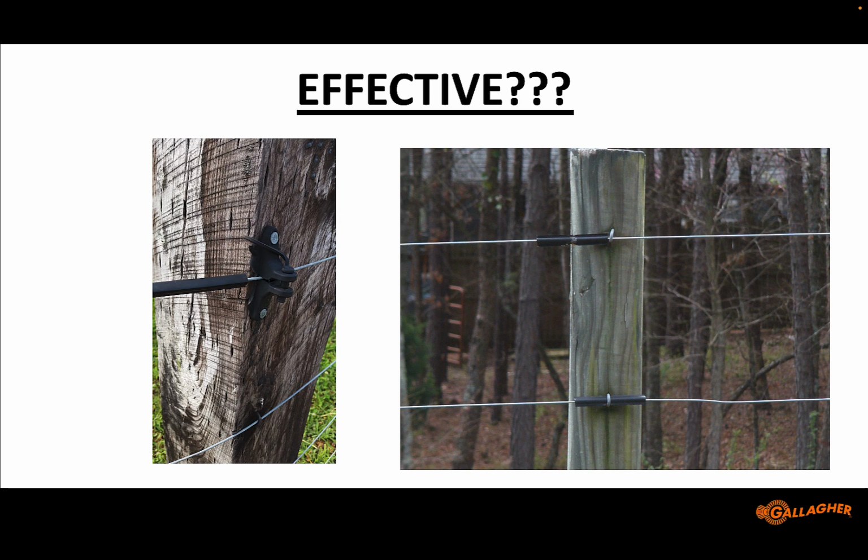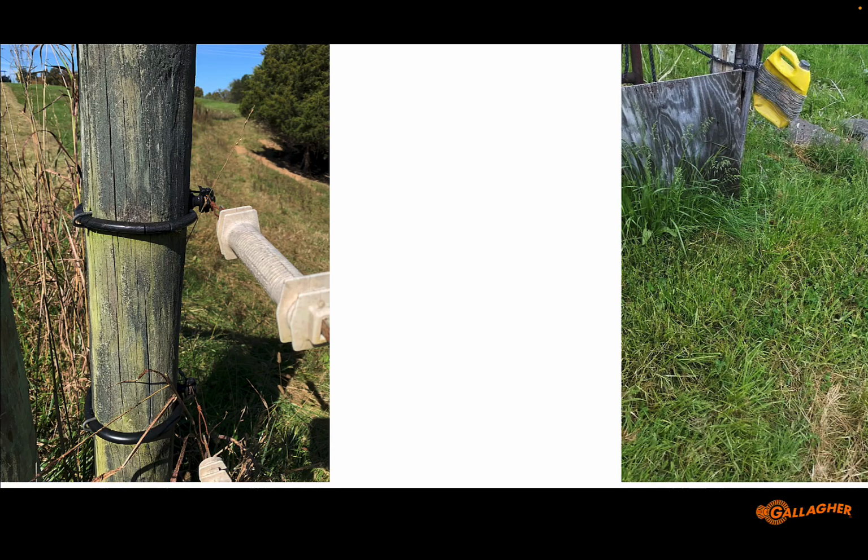So, not desirable. If you want to build the absolute cheapest fence possible that's probably going to have some issues in 5 to 10 years, then please use these. If you're trying to build a 20-year fence, don't use these. Use good quality materials. Some insulators will shred and cut through pretty easily. Those are going to be ones that typically aren't backed by much of a warranty. Stay away from those.